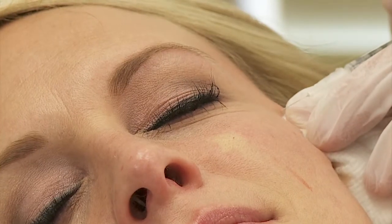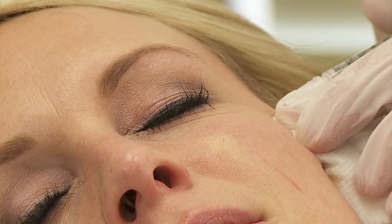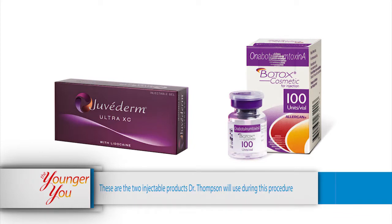Okay, now you'll feel about 3 or 4 little pokes on each side here. I am so excited about having my eyes done, and I feel like this is just a great gift for me right now. It's Merry Christmas to me. But yeah, I'm very excited for the results. I'm very excited for the opportunity.